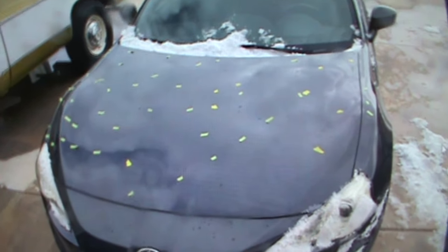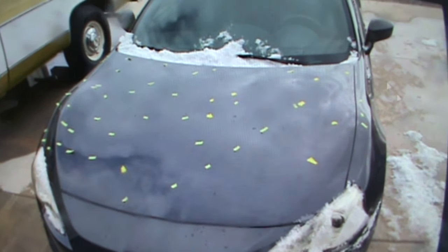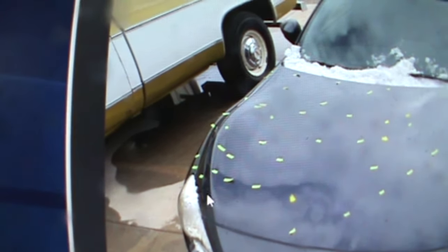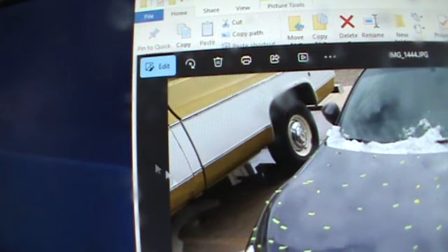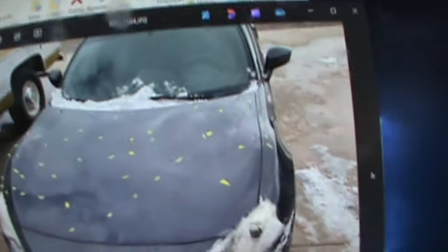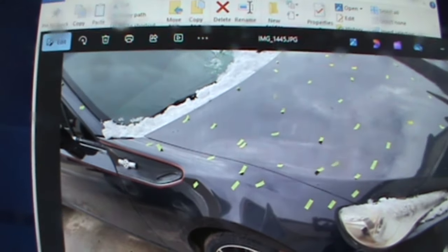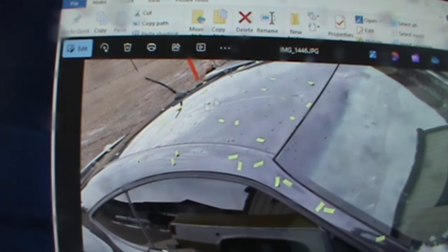So here's the hail damage on the hood. This is all hail damage. And then you can see the fender over here has damage. And then the fender over here, of course, has damage. The hail came from this direction here and swept across the car. Let's go ahead. So there's the fender, the hail damage on the fender. And then here's the roof.